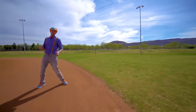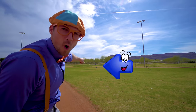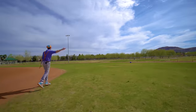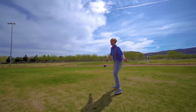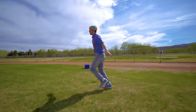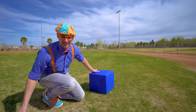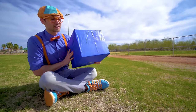Oh, wait a second. I see one already. Do you see it? Way over there. Let's go get it. It's one of my two favorite colors. Whoa. Whoa. Look. Wow, another box. Whew. Yes, and this is one of my two favorite colors.